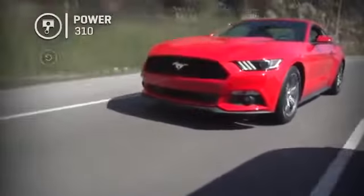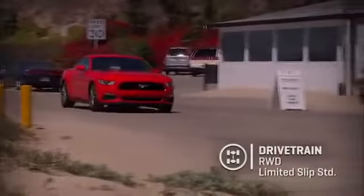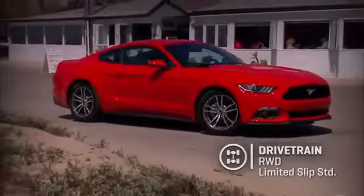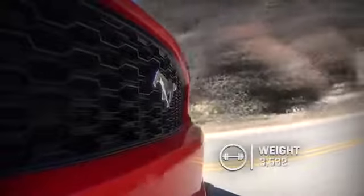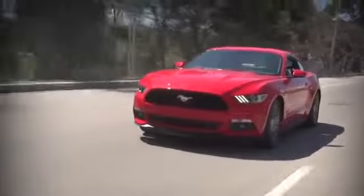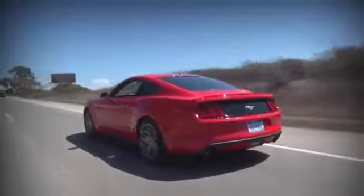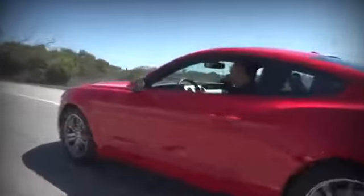The numbers: 310 horsepower, 320 pound-feet of torque. Rear-wheel drive, obviously, though Ford says their stability control is so good and so smart, this will tackle foul weather pretty well. The car weighs a little over 3,500 pounds in this 4-cylinder automatic configuration. That's about 200 pounds more than a previous V6 with the same transmission. That weight gain is generally attributed to the adoption of a more complex, independent rear suspension. We'll find out if the weight's worth it in a moment.